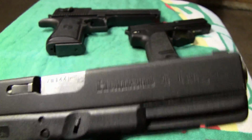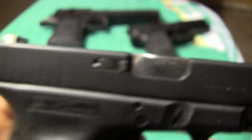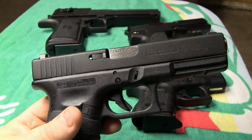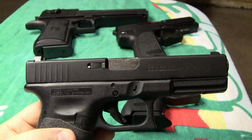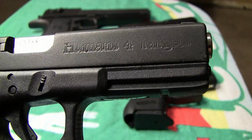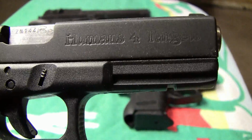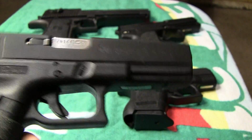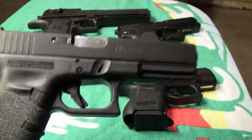Now this Glock here, it says humans for targets. It was etched in there. Now this is a gun that is of very little value on the resale market. Not many people are going to want this gun because it has etched in there humans for targets. Most of the people aren't going to know what that means. And number two, there's something etched into the gun. They probably just want the gun to shoot or do target practice with. So this gun right here on the resale market would not be worth much money at all.